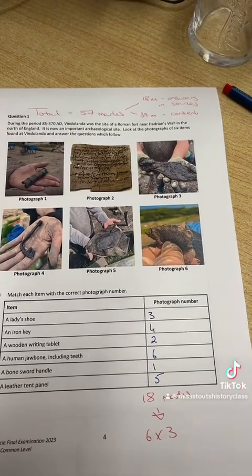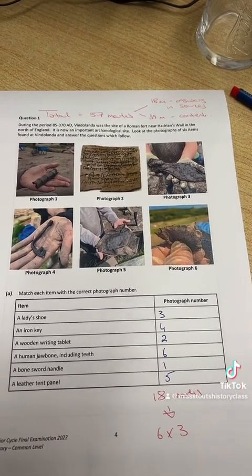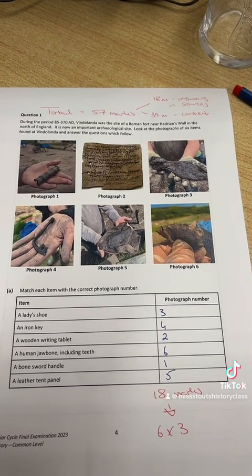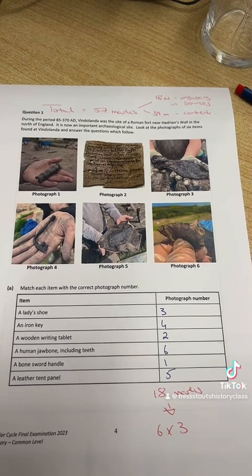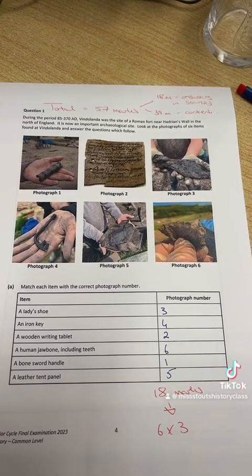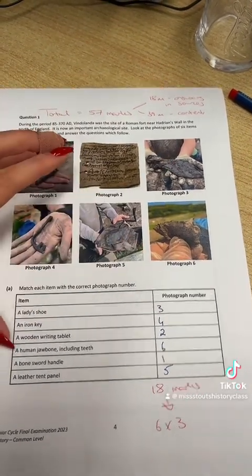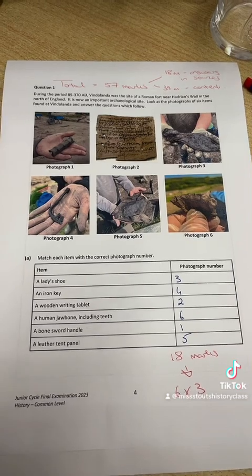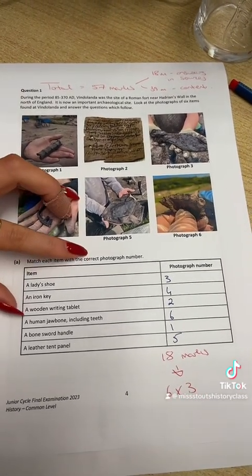All right, so here's question 1. It says, during the period 85 to 370 AD, Vindolanda was the site of a Roman fort near Hadrian's Wall in the north of England. It is now an important archaeological site. Look at the photographs of 6 items found at Vindolanda and answer the questions which follow. So we can see we have 6 sources here, so we have 6 pictures. Our first question is match each item with the correct photograph number, okay?